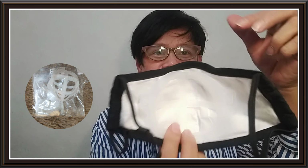Nakakahinga ka na. Kasi pag ang tela, o kaya any face mask, habang hinga tayo, nakakalunod. Kaya, nag-try talaga akong bumili. Parang ganyan siya. Yung tela natin, hindi siya nakalapat sa bibig natin, kaya nakakahinga ka pa. Lalagay lang siya. Diba? 8 pesos. From overseas pa, imported.